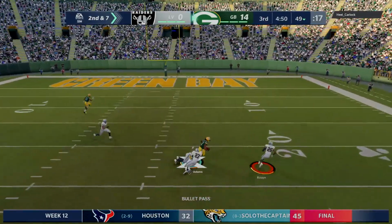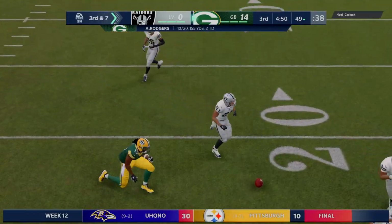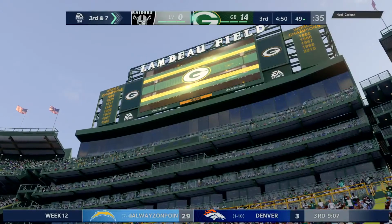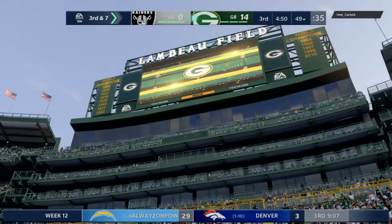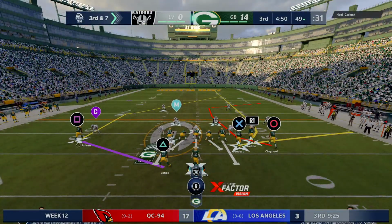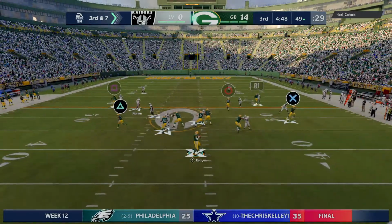Looking deep for Adams. And that is incomplete. A lot of force bearing down on him there. He could not hang on. It's 3rd down. This has certainly been a physical game so far. Limited scoring opportunities for both sides. And there's another chance that goes unfulfilled. They head to the line facing a 3rd and 7 following the incompletion on 2nd down.